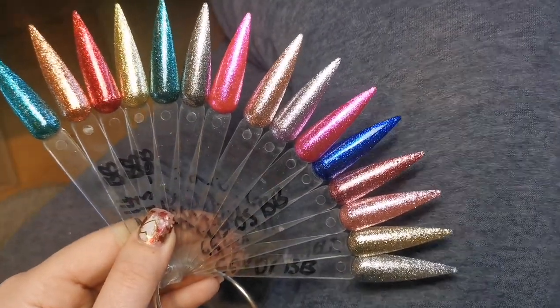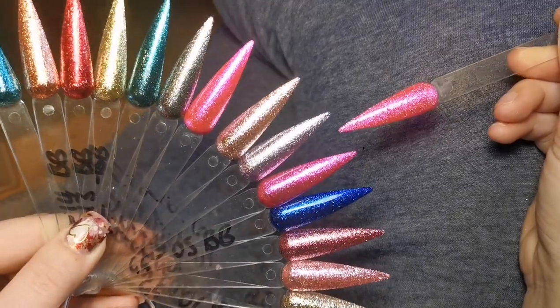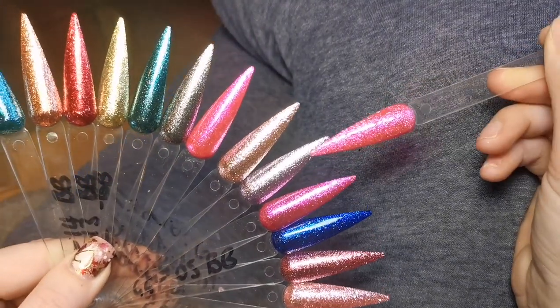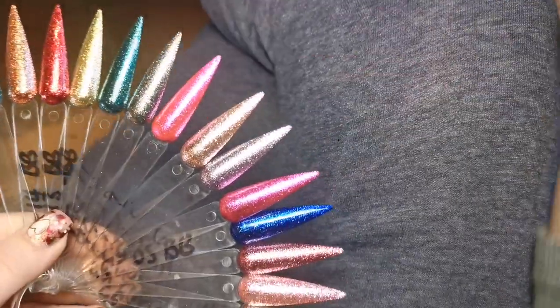These are the ones that I was saying are pretty similar to the AliExpress ones. Let me just grab one. So if you can see there, look, they are quite a likeness. They are slightly different consistency and slightly different colours as well. They look really similar on camera, but they're not. They are slightly different.